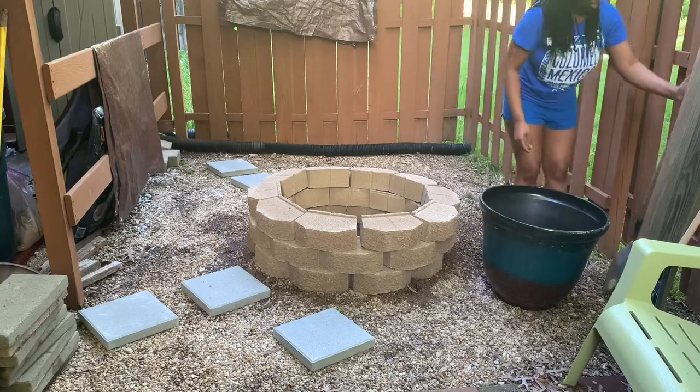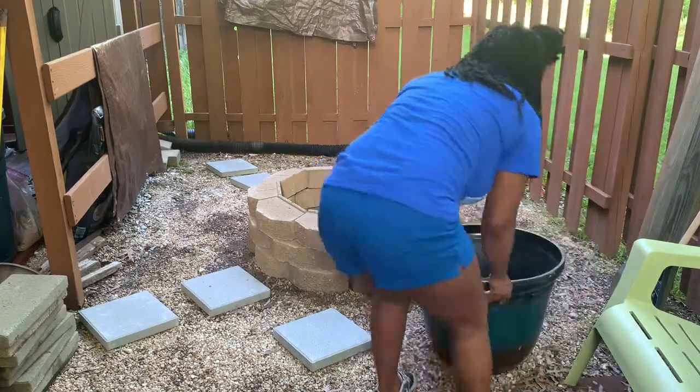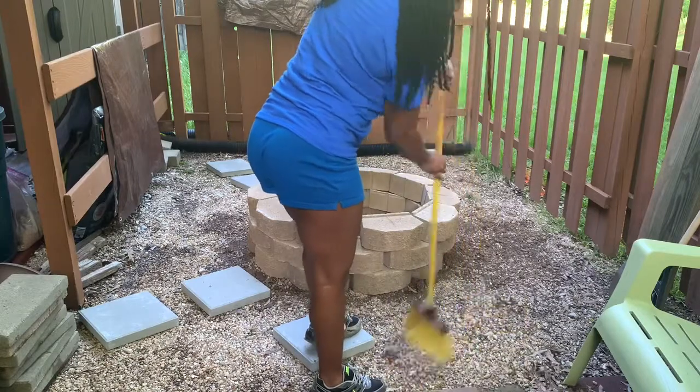So I'm finished shoveling all this big mound of dirt out my way, and this flower pot filled with gravel was super heavy, but I got it out the way as best as I could, and now I'm just sweeping some of the gravel back in place.